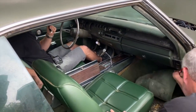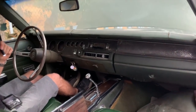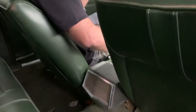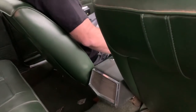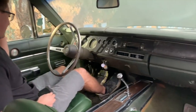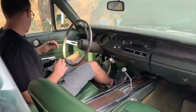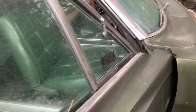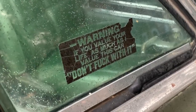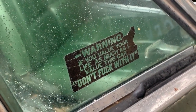The console's not cracked. They always crack back there. Nobody's allowed in the back seat. Because that's everybody's tendency when they get in, is put their hand right on it.